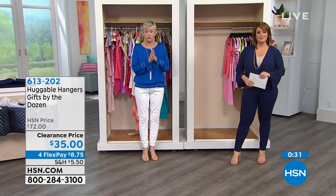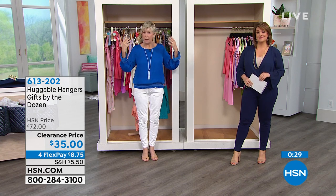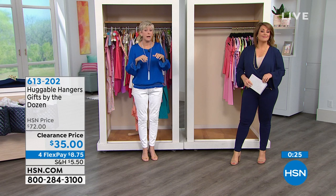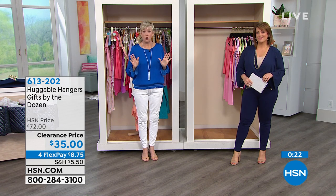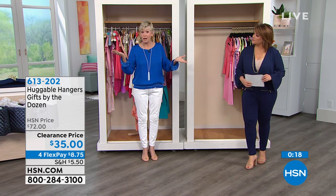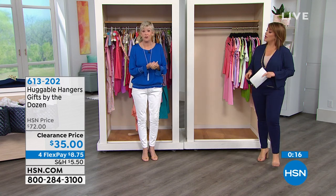But don't let that size fool you, because they are strong enough for whatever heavy winter coat you may have and delicate enough for your finest lingerie. Because of the velvety coating, nothing can fall off. And they're great for every member of the family. So don't forget the guys in your life as well, because they take better care of our clothes.